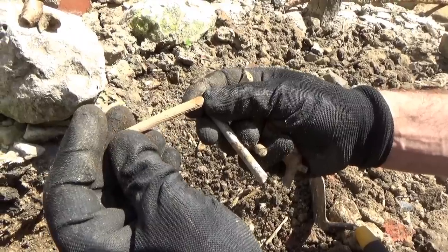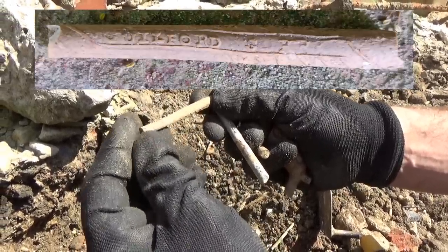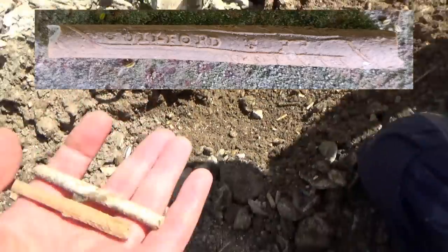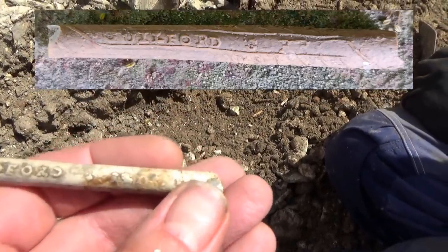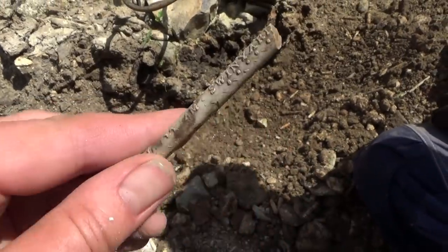Yeah, and there's another one with Guildford, Surrey, and they missed the E. Oh, now that's good, that's perfect spelling back in the day. So there you go. Oh, can I hold them and have a look? Yeah, and Simon's got the bowl to that, which is the Turk's head. It just really adds a lot of context to it.